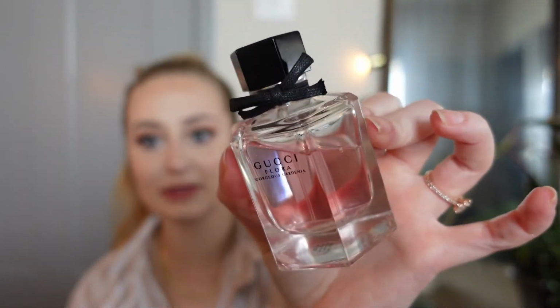And the poor salesman at Sephora, he went on it with me. He was so sweet though. And once I finally smelled this one, I was like, I will take a bottle of that. And he was like, really? I was like, yeah, no, this is it. So this is what the packaging looks like.